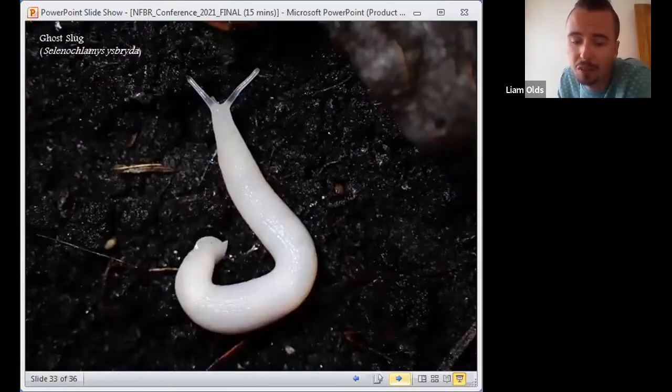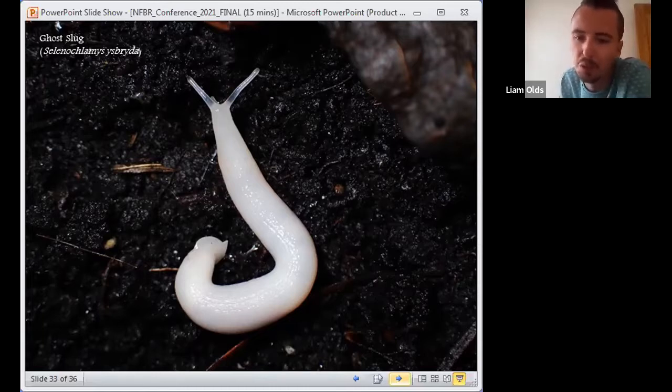And just quickly, to set up for Imogen's talk later on, I thought I'd just feature a slug, and one of my favourite slugs on these colliery sites is the ghost slug, which is an amazing species, ghost white, a subterranean predator of earthworms, and just an amazing species to see. Always a pleasure to see these.